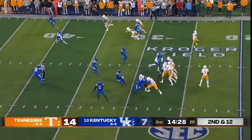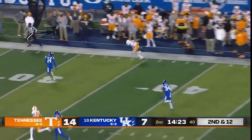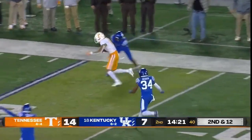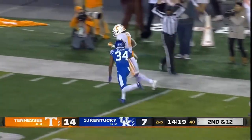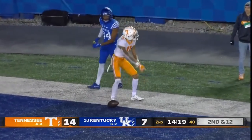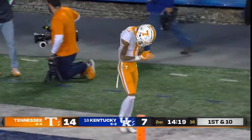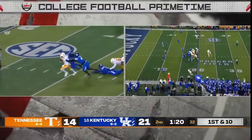Volunteer attack. Hooker has a man wide open again across midfield. It's Jalen Hyatt. Breaks a tackle at the 20 and shoved into the end zone. And the official on the far sideline saying they stepped out of bounds. Saw the play fake. It was covered.